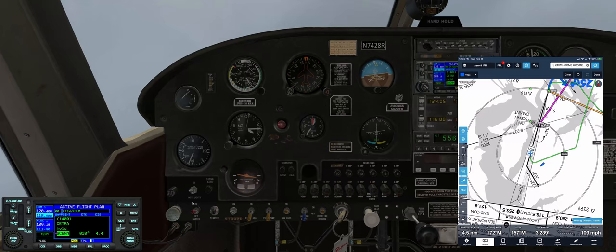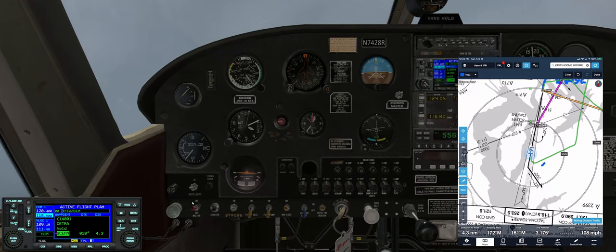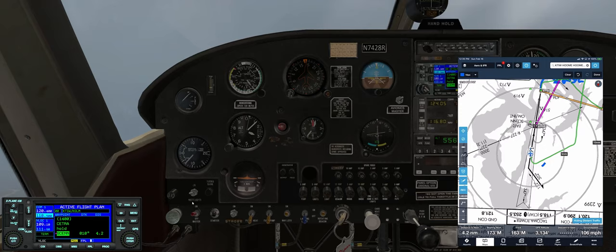14,000. Okay, so we hold that localizer. That's a pretty good rate of descent. I'm sorry. We know where the glide slope is, so there's no super hurry to get down to 2,000.